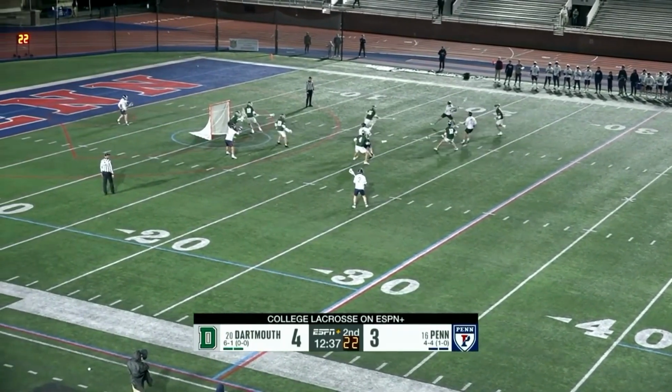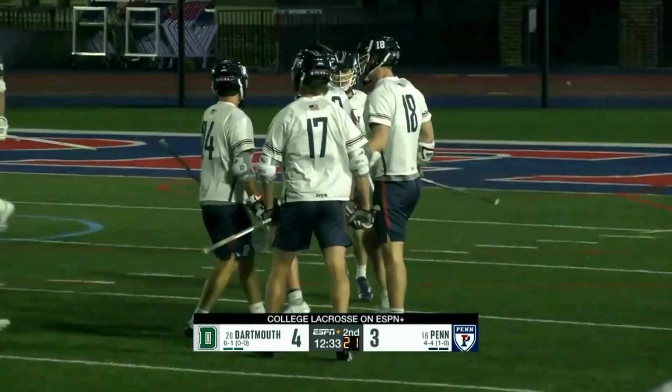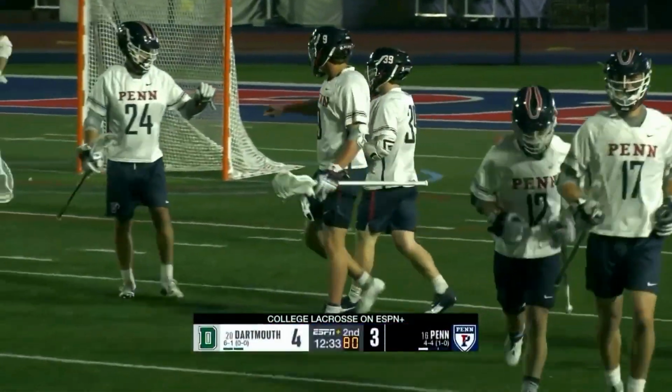Provost with a short stick. Lets it rip, and he scores! Top cheddar for Davis Provost from a mile away as well. His second of the game. Yeah, the sophomore from Calvert Hall. Again, we talked about him.